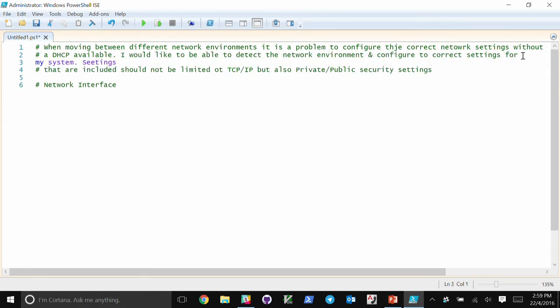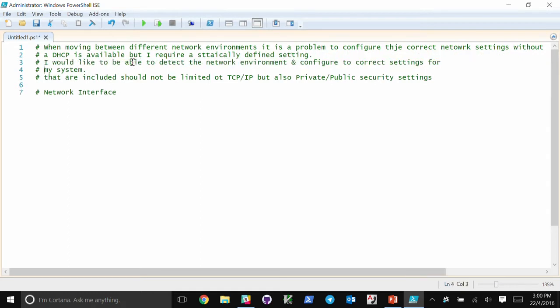Okay, it's not the best format. I wouldn't normally do it like this, but I want it to be easy to see, and I'm a really bad handwriter. Settings: DHCP is available, but we require a statically defined setting. And if anyone says you can just solve this with DHCP reservations, I'm going to kick you out, so don't try that one. We're just going to take it as is.